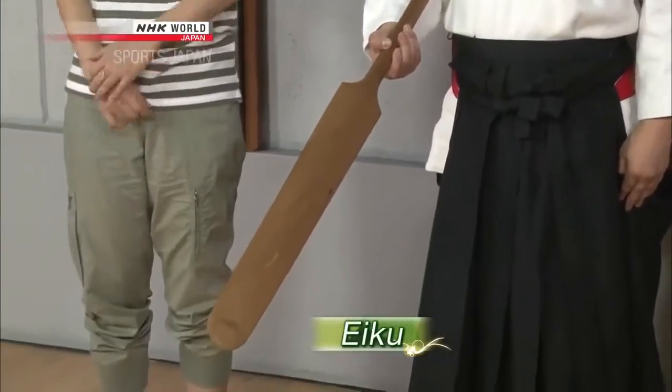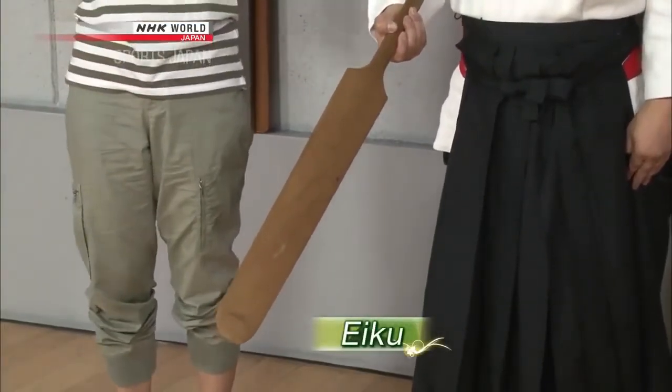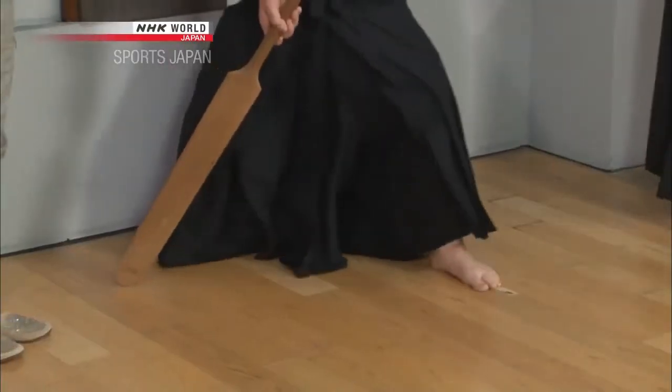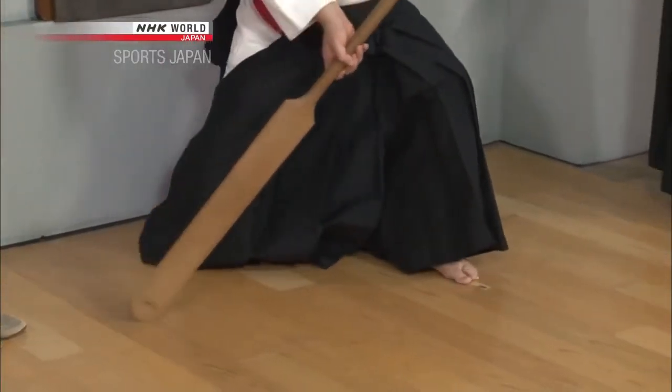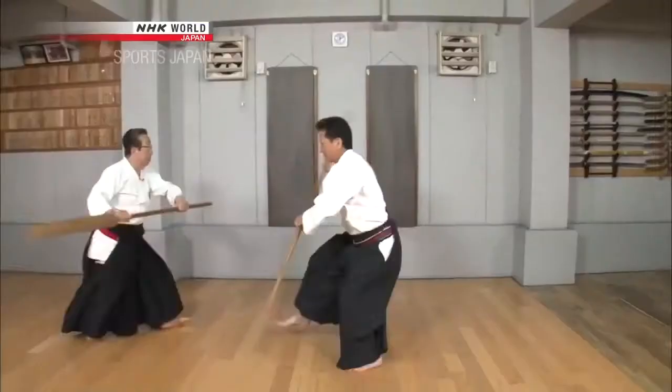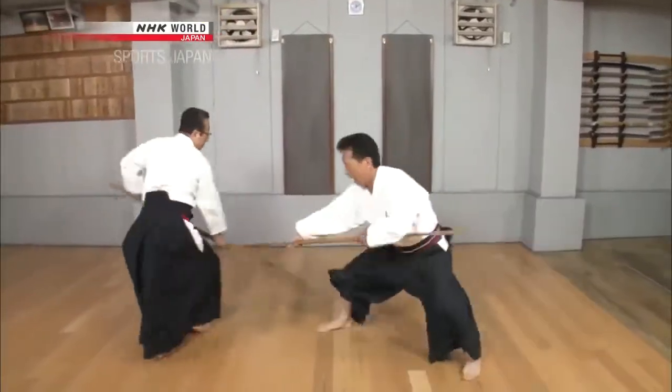Legend has it that around 400 years ago, a man skilled at fighting with staffs was challenged to combat by the sea, and he used an oar to flick up sand at his opponent as they fought. Wow, that's an interesting story. The act of flicking sand at an opponent's face has survived as a formal technique. We can see it here.